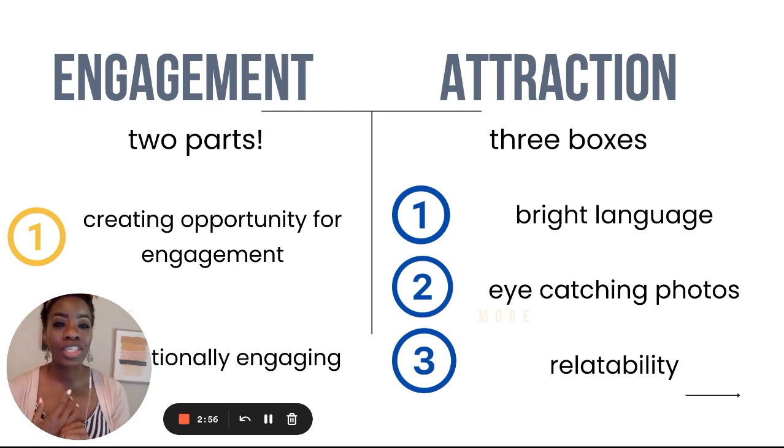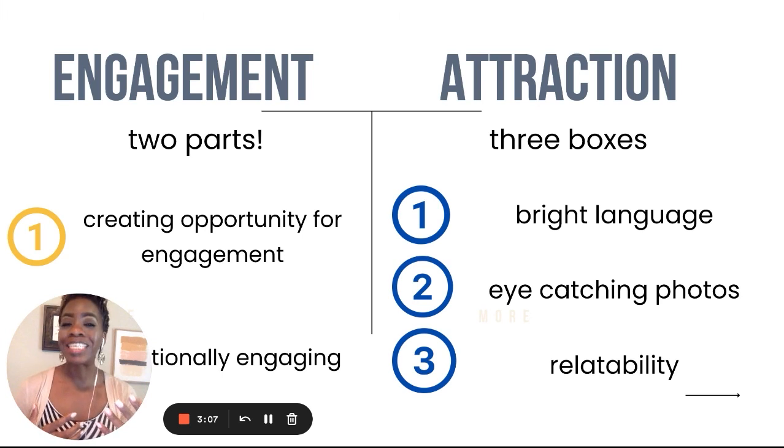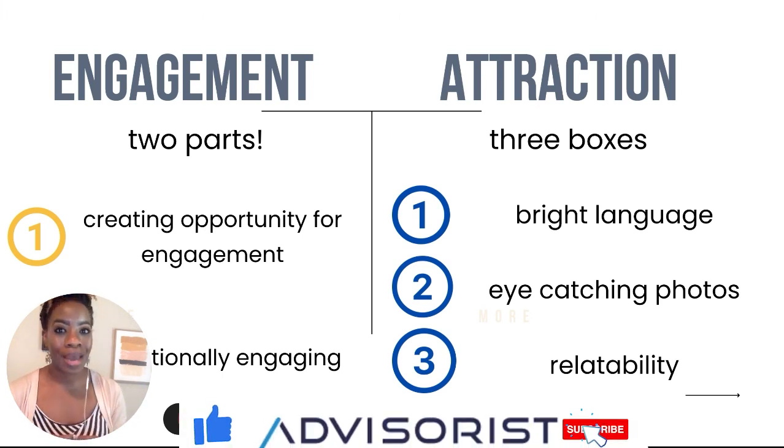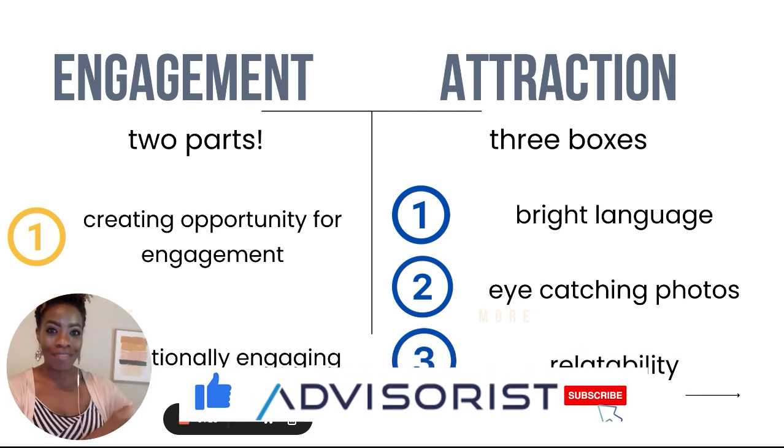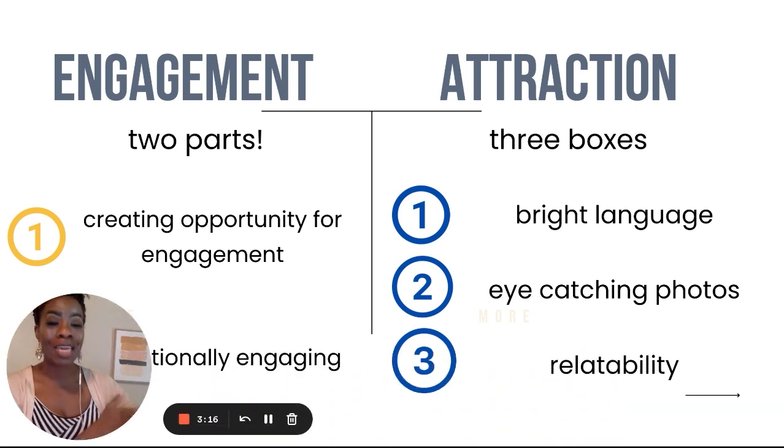Also, eye-catching photos. What do your photos look like? Are they blurry or are they clear? Are they bright? Are you using filters? Are you using presets? Those things matter. Are they very, very busy? There's a spectrum, right? They can be super plain, and the other side of that spectrum is insanely busy. We want to meet in the middle, especially depending on what we're posting, right?